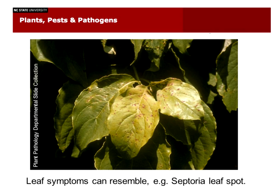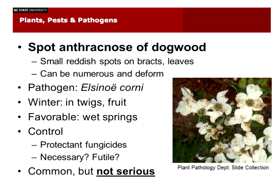It does cause infections on leaves, and those do resemble septoria leaf spots. So the person who replied septoria was not completely off the mark there. And the summary here is of course, symptoms being small reddish spots on the bracts and the leaves, which can become numerous enough to deform the bracts. The pathogen is the fungus Elsinoe corni, and it will overwinter in the twigs and even in the fruits that hang on to the tree to be able to start the infections new in the following year.